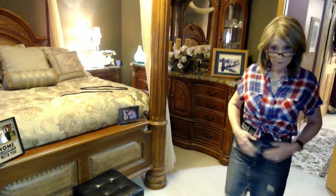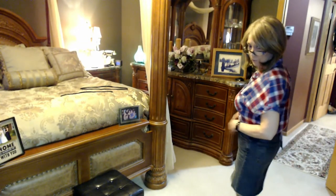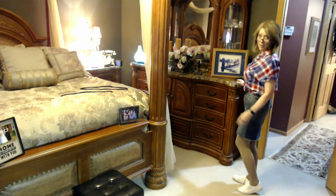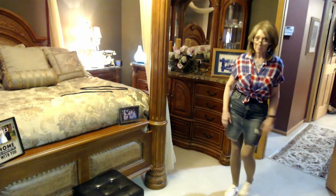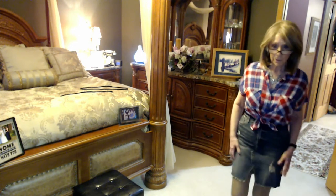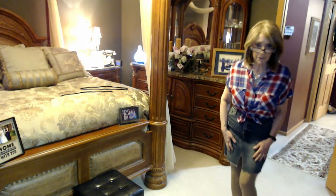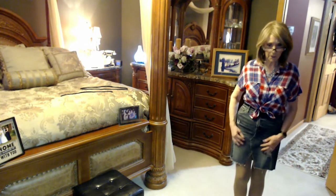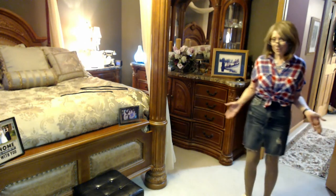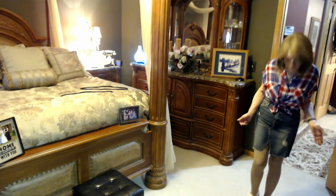It fits. I can zip the skirt. I think it's maybe a little out of my comfort zone too with this little slit right here. I mean, I know if I was wearing shorts, which I really don't wear, but I did get a pair last year, they were a little shorter than this. So I don't know. Let me know your thoughts on this.